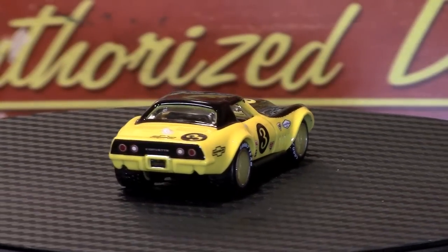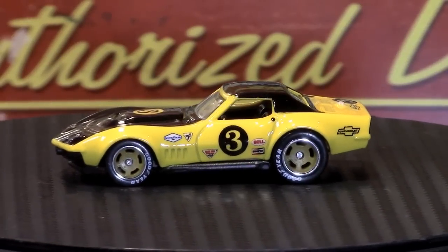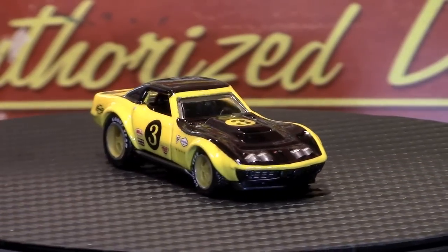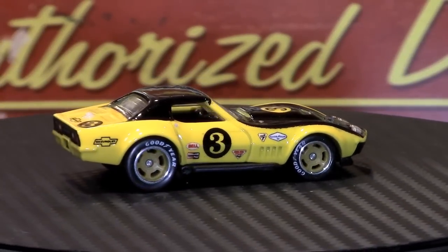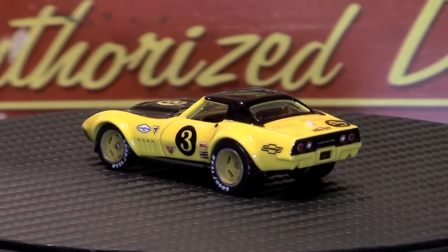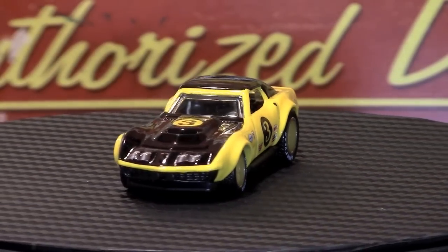Here we have the 1969 Copo Corvette. And it is also one that does not disappoint. It is not a new casting by any means. But in this Bumblebee livery here, I don't know if this is truly a fictional or a factual scheme that they have going on here. I didn't get a chance to research it, but it is really, really cool in person. Looks great.